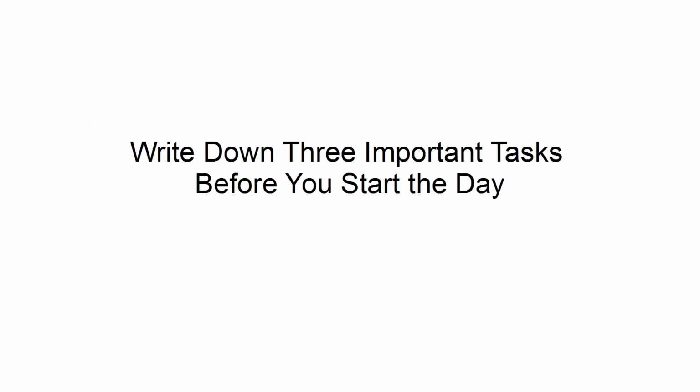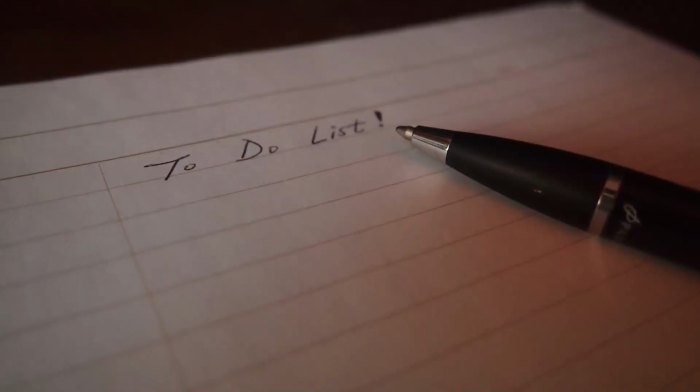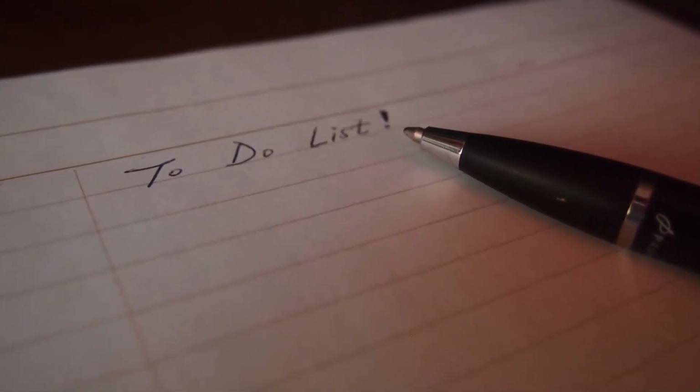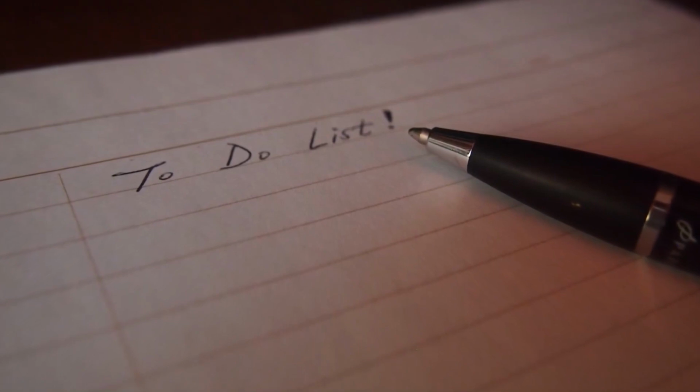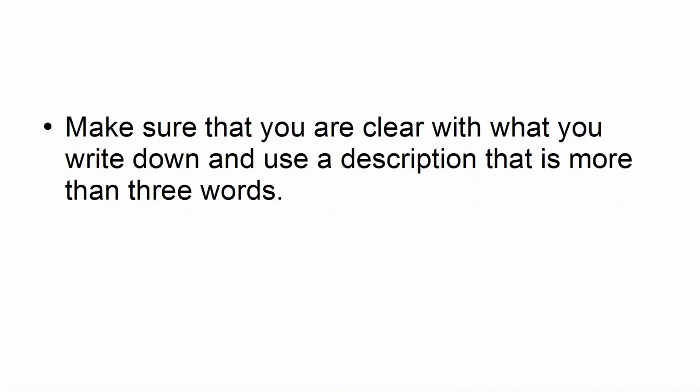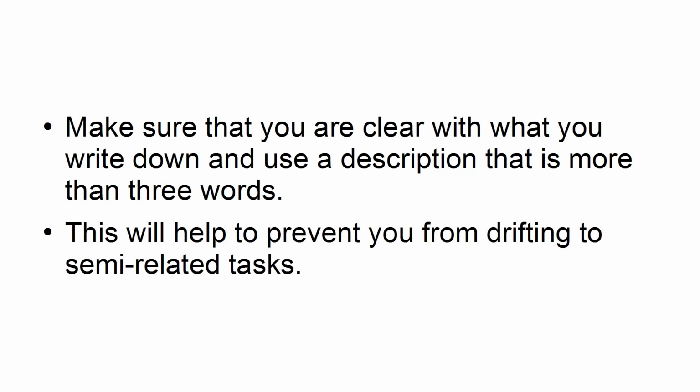Write down 3 important tasks before you start the day. Ambiguity during work is a productivity killer. Before you start your workday, you should take some time to prioritize the top 3 tasks that you need to complete for the day. Make sure that you are clear with what you write down, and use a description that is more than 3 words. This will help prevent you from drifting into semi-related tasks.